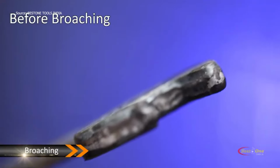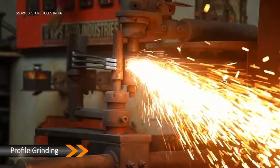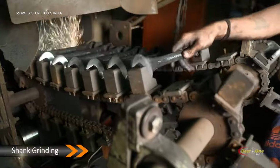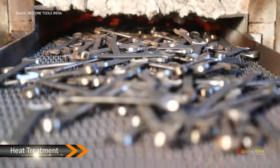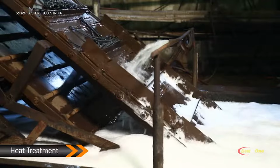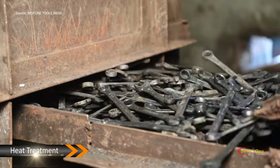Next comes heat treatment to enhance durability, followed by vibration and electroplating processes that prepare the surface for final use. Every piece is lab-tested, inspected, and laser-marked for traceability before being packed. Watching raw steel evolve into precision tools through fire, force, and finesse, it's engineering with grit and purpose.